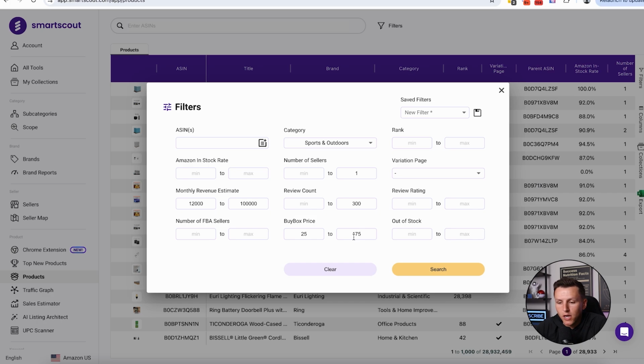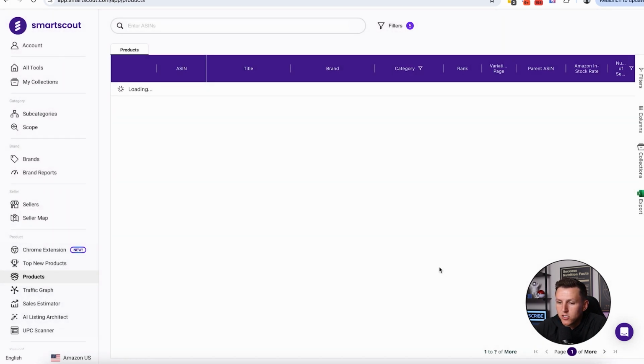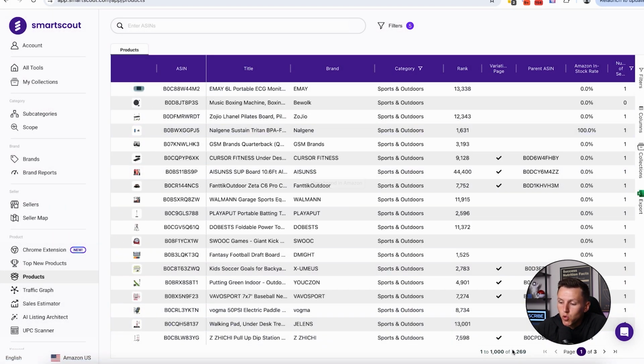And again, this is where you can get creative and find products that fit a certain price point or a certain category or a certain amount of revenue that you prefer. And then from there, we'll hit search. And just like that, Smart Scout is going to load 2,000 plus products that fit that criteria. So we literally whittled it down from 28 million down to 2,000. And that's going to be pages of products, and we're going to have to scroll and scroll and scroll. But that's what we want to do. And that's what's going to allow us to find these awesome opportunities.